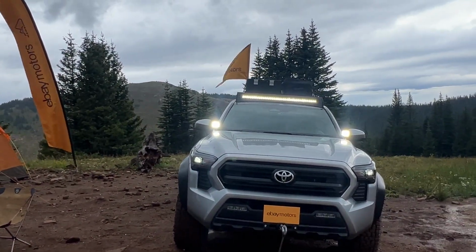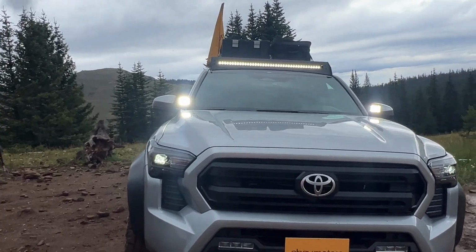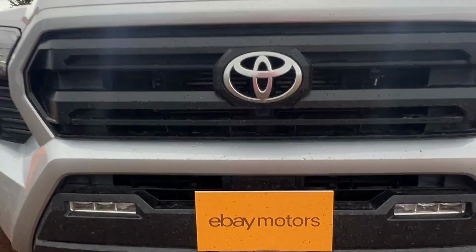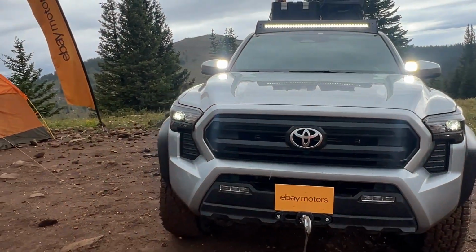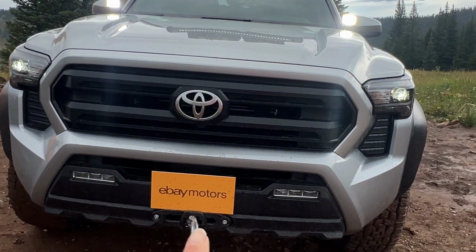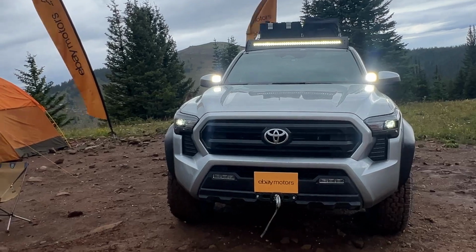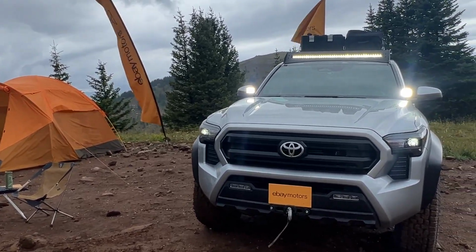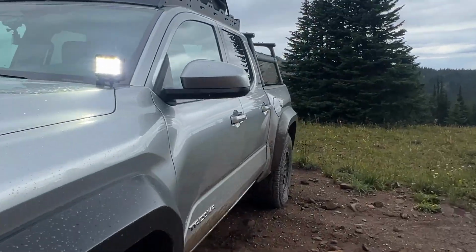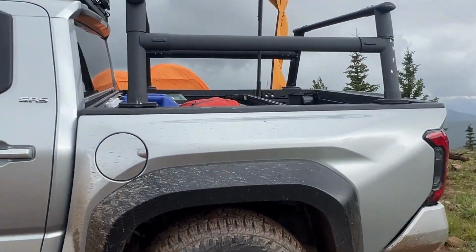So the first thing we have is the Rough Country Pro 1200S electric winch. And we did get to see a winching demonstration. We pulled out an ATV, and that was really cool to see. This is the stock bumper, and this is the hidden winch inside there, and it is really cool. It winches up to 1,200 pounds, or it's rated at 1,200 pounds. You also have a Rough Country aluminum bed rack. As we come around to the back here, that's where you see this bed rack.